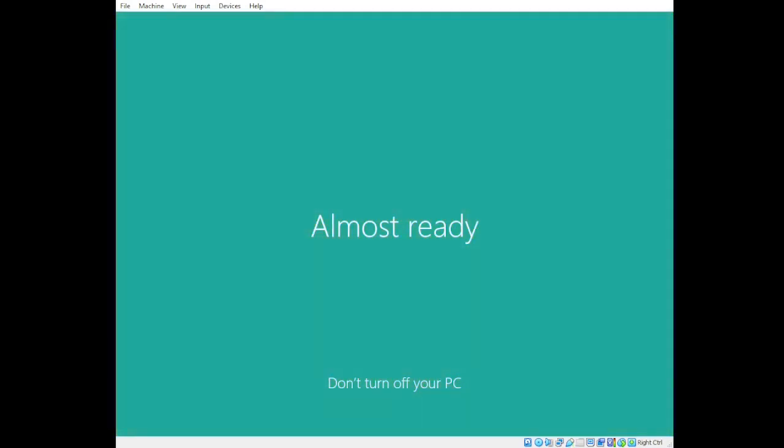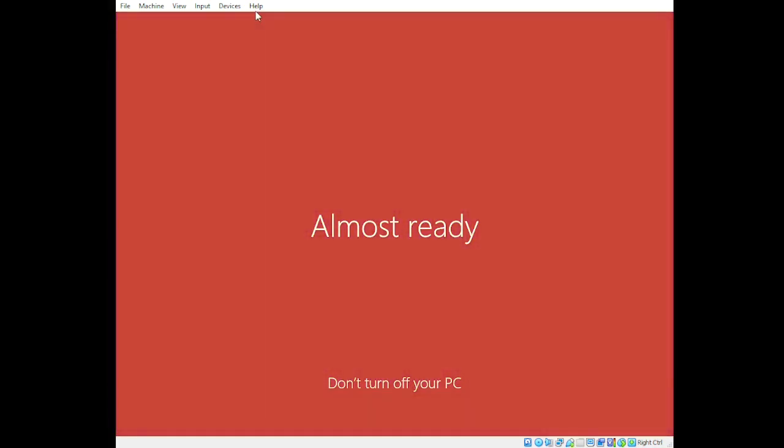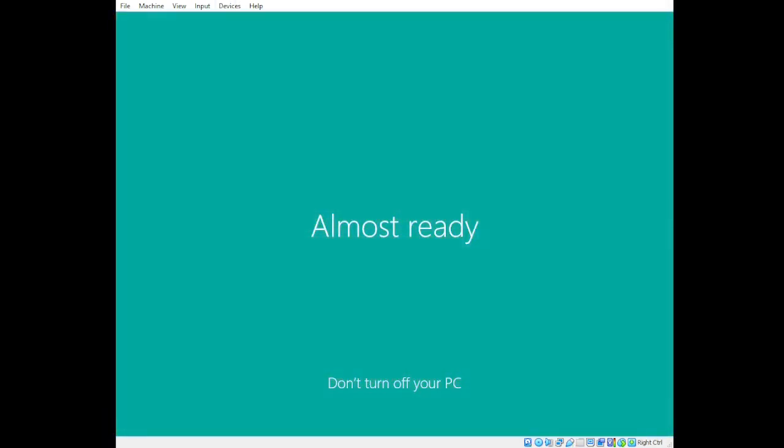I think the almost ready screen is the one that's taking the longest out of all of them, which is pretty ironic. Oh God. Almost ready, more like never ready. Ha ha, got him. Oh boy, I roasted this operating system. I don't know what I'm talking about.